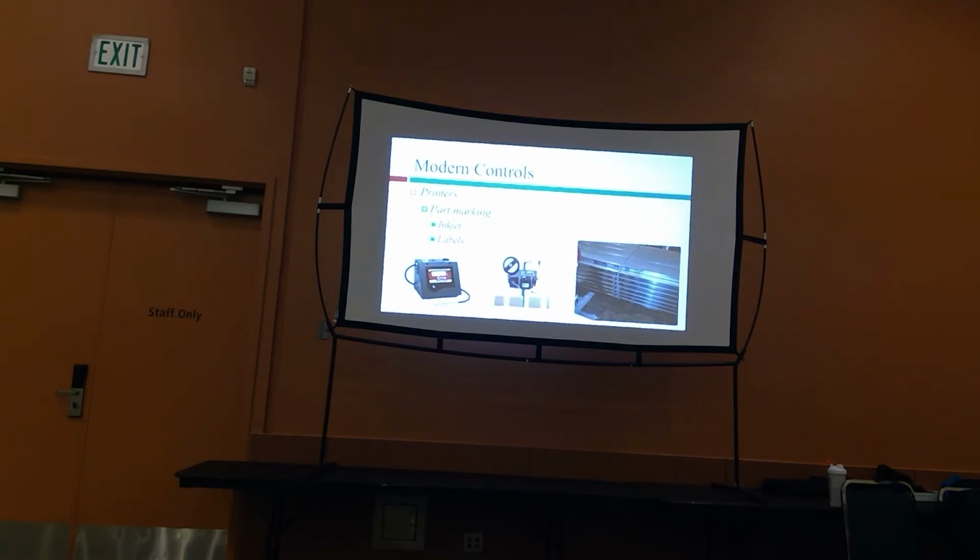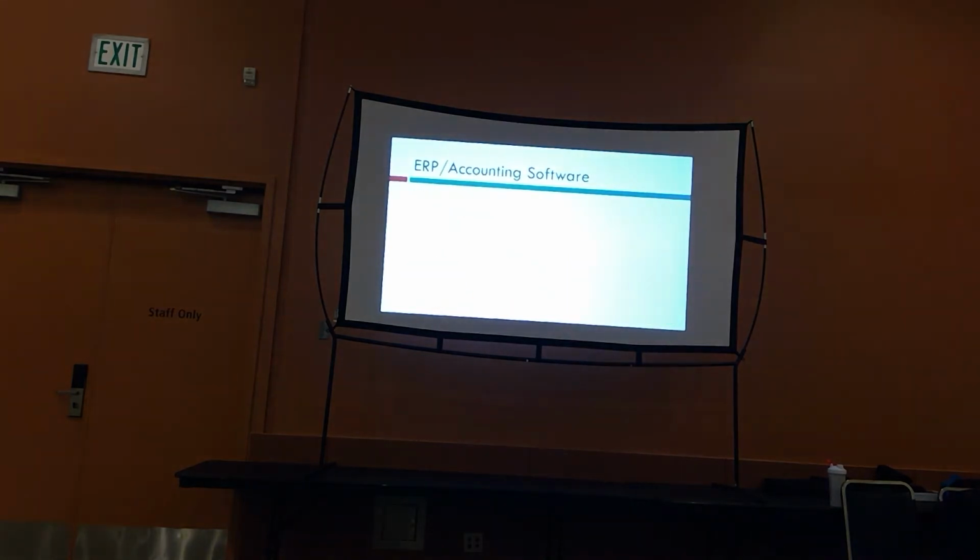Printers, so part marking. I can use an inkjet printer or a label printer or a label applicator. Whatever I want to print, it prints the exact information for that specific piece that I'm running. All right, so that's really all on the controller side. Obviously, there's a lot more to it, just to give you an idea of some of the things to look at.